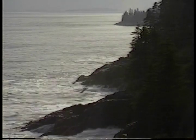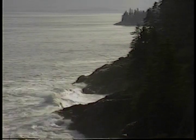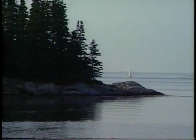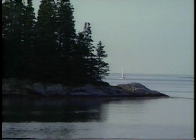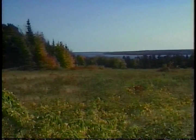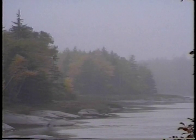The Maine coast isn't a single place, but a number of places, a land unto itself. Counting inlets, bays, and islands, the Maine coast is almost 2,500 miles long. That's a lot of mileage to explore, so each visitor will remember their own special place or experience. For some, it's the still of a foggy harbor.